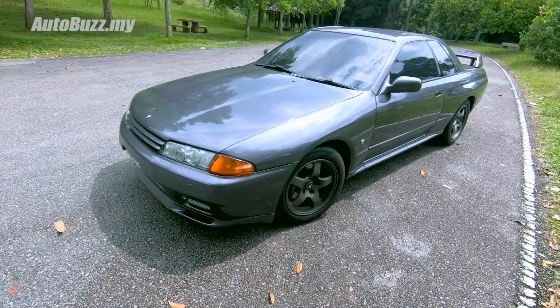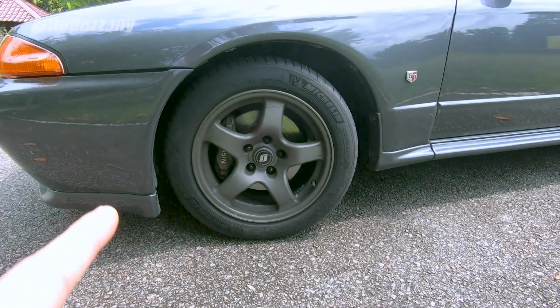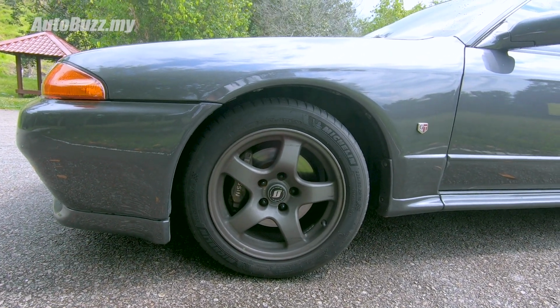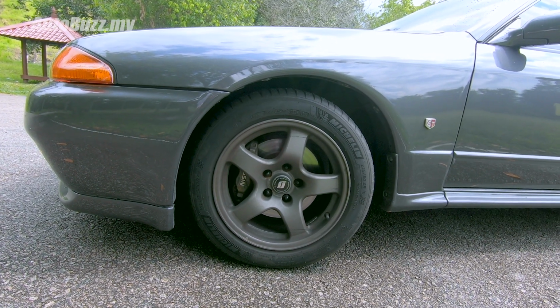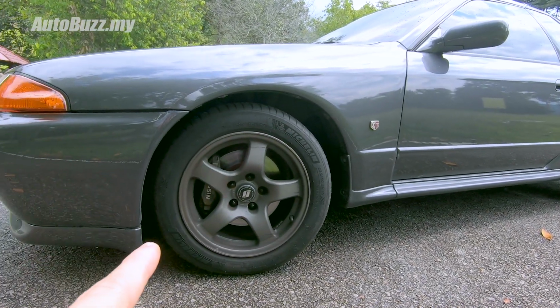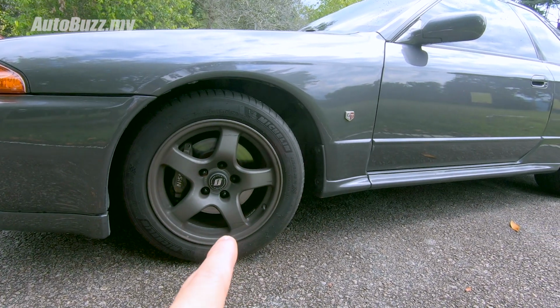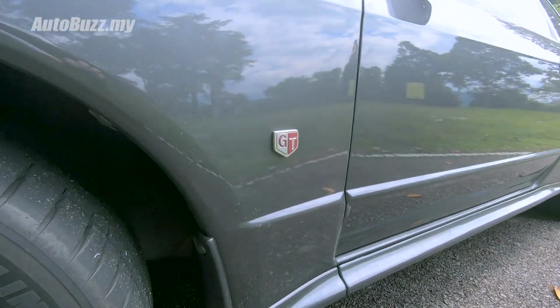So over to the side, this is where it gets really cool. It's still running on the original 16-inch forged rims, which are 8J in width, offset is ET30. You get 4-pot caliper brakes in the front, twin-pot calipers at the back. The tire of choice by the current owner seems to be the Michelin PS4, 225/50/16 in size. Check out this original badge.